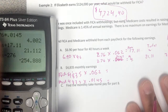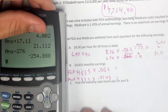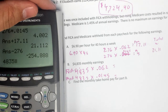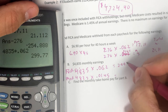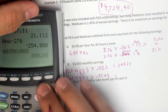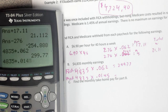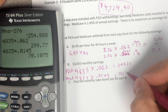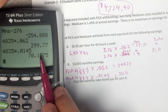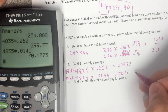Let's do this math quickly. 4835 times 0.062, 299.77. Copy that. Medicare is $70.11. The 7 rounds that cent place up to 1. That's the withholdings for each one.